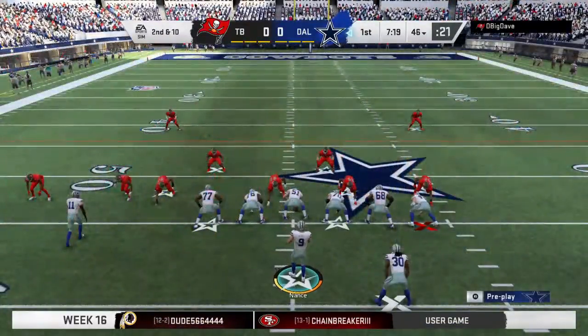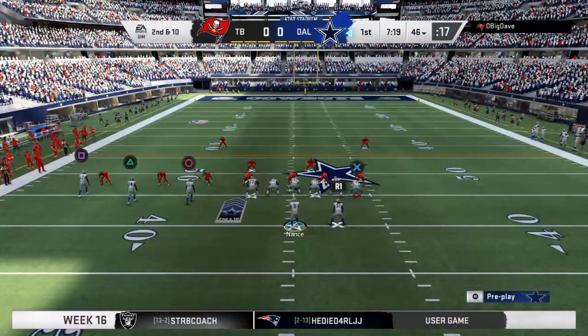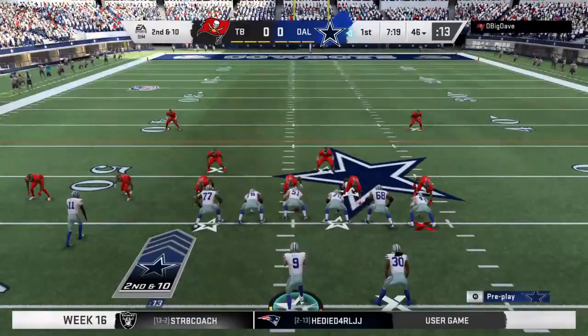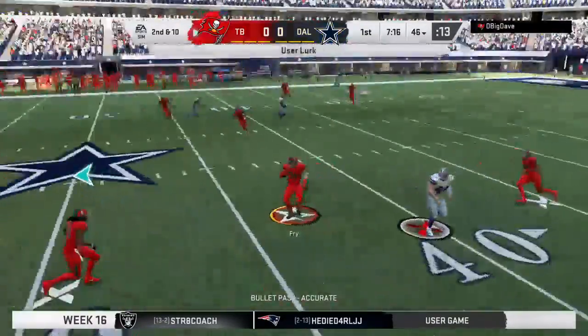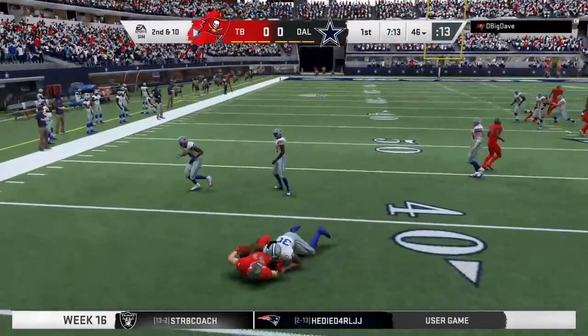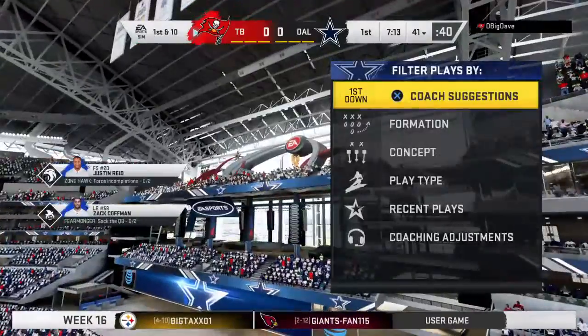An incomplete pass on 1st down. That leads to a 2nd and 10. Right there, 54, right there, 54. Throwing again. Nance looking for Johnson, and it's intercepted. Picked off near the 44. And they will set up shop at their own 41-yard line.